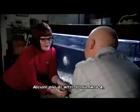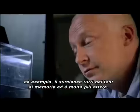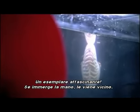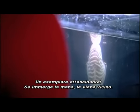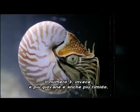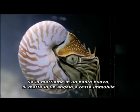Like, that's number 4. He outperforms everybody in all the memory tests, and he's quite active all the time. He's quite engaging. If you put your hand in the water, he comes up to you. Whereas number 3, who happens to be a teenager, is, I guess you would say, shyer. You put him in a new place and he just sort of attaches to the side and sits there.